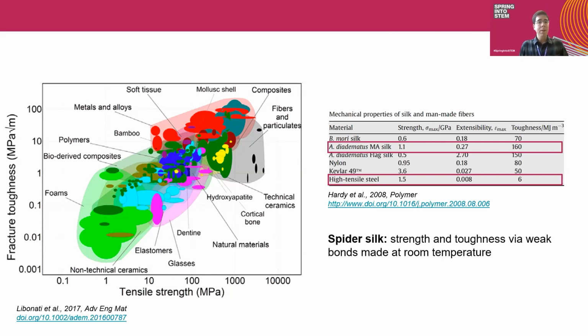And for me, the most astonishing thing is that spider silk is able to achieve these properties by being synthesized at room temperature, at room pressure, in an aqueous environment with renewable feedstock. So it's not that we need high-pressure ovens or very expensive catalysts to produce spider silk. It is produced at ambient conditions. So this is, again, something that we are not able to replicate yet.